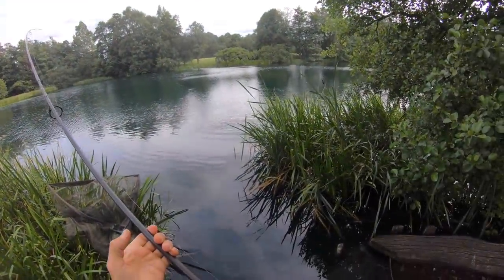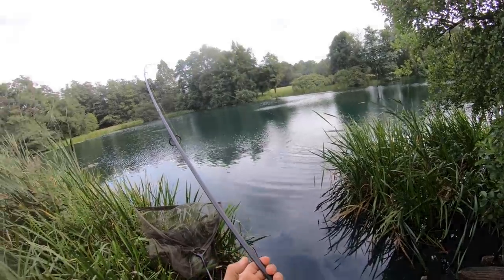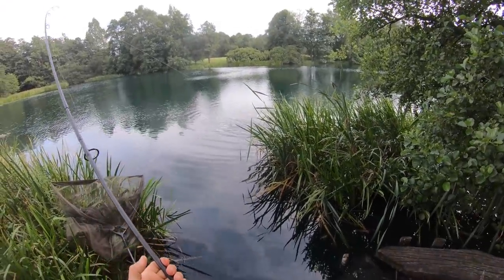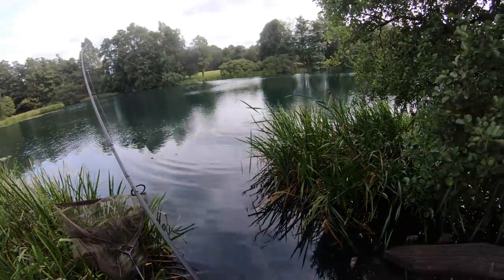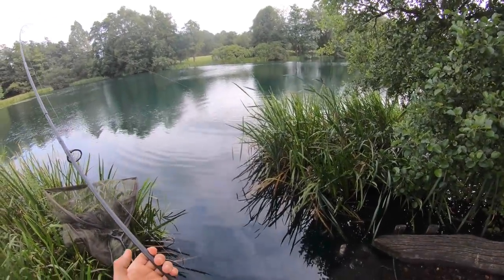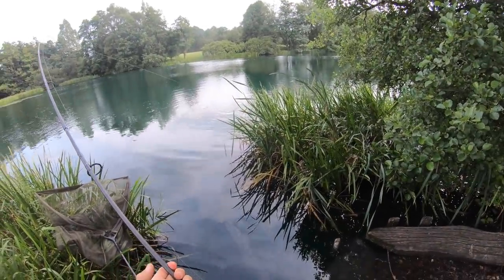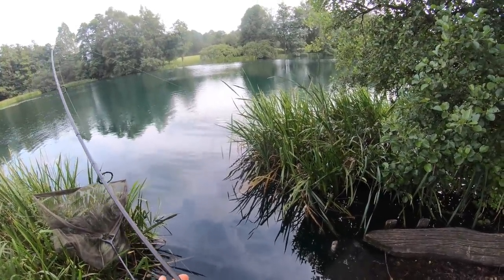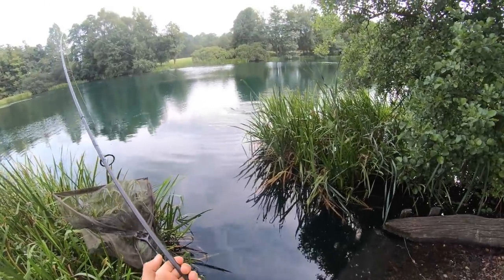Well, this one just doesn't want to give up, which is reminiscent of a lot of the better fish in here. They all fight really well, but the big ones really do hold the bottom. And I've seen a 30-pound common kicking around and a 30-pound mirror, so let's hope it's one of them. But you never can tell, because some of these fish, even these little ones, they really do fight well.